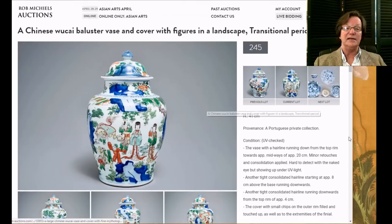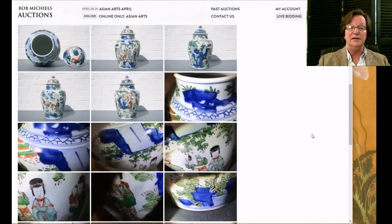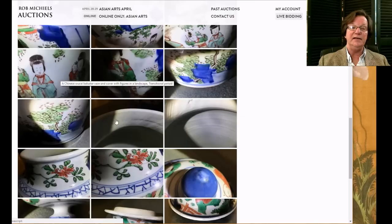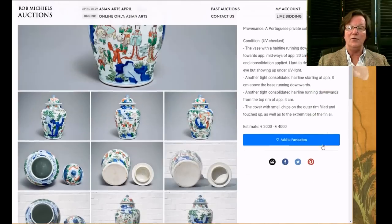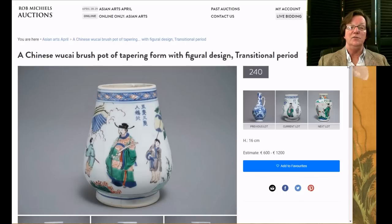And he had things like this big transitional jar. It's a nice one. It's 41 centimeters tall, and he's got a pile of photographs about it, showing you any slight blemishes or anything wrong with it. They're happy to provide condition reports. All right, and you move along to here.